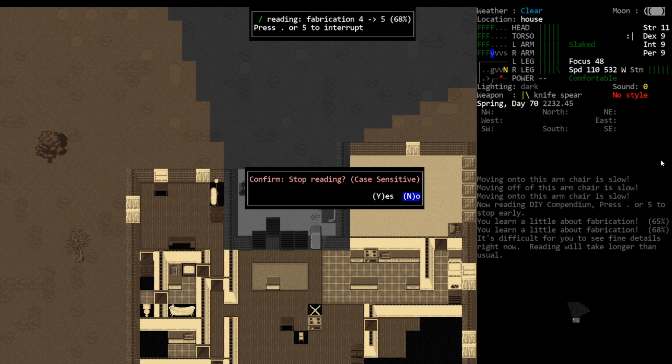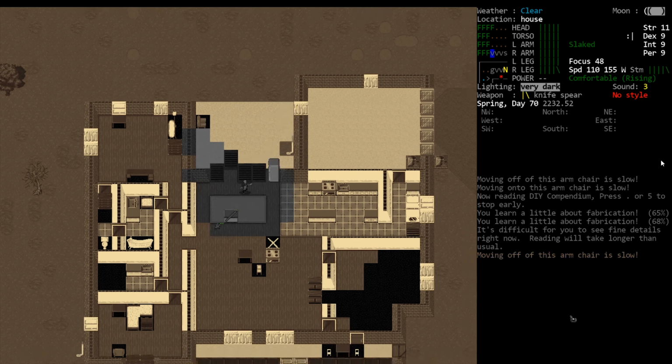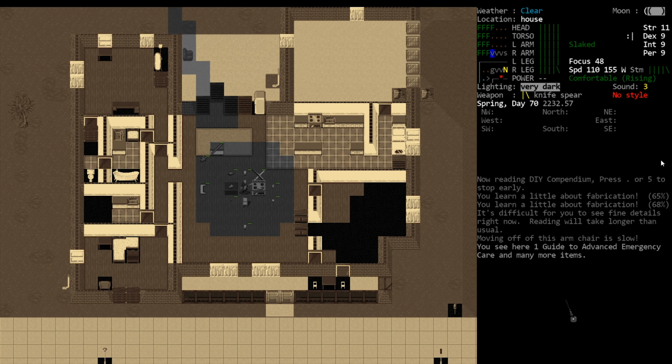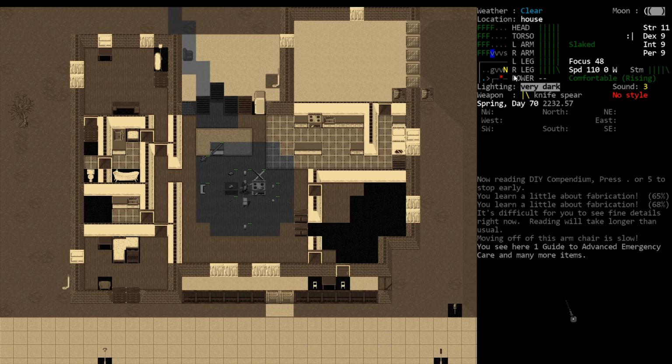Is it really nighttime again? Okay, we slept through that whole day, I guess. We need to keep reading. I want to get to Fab 5. I hate passing this much time. Every day that goes by, the zombies are getting tougher and we're not really doing much to help ourselves. The forge will be a nice step. We can start manufacturing proper weapons, but this is taking a minute and I don't love it.